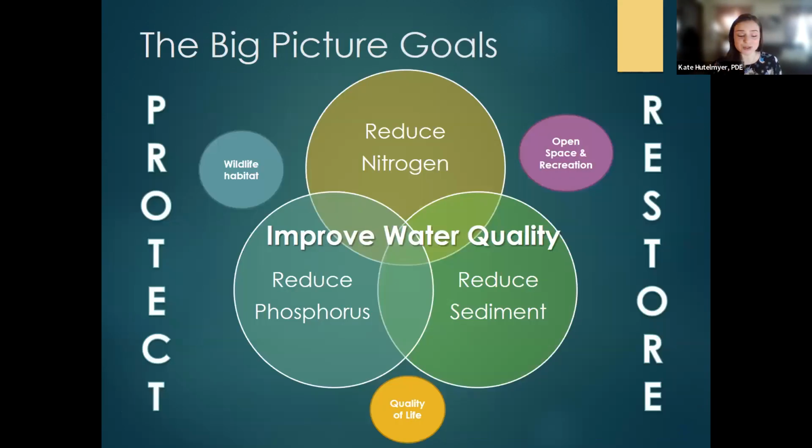And so the big picture goals of the DRWI and in turn of the Schuylkill Highlands Cluster are to protect and restore the rivers and streams of the Delaware River watershed that provide clean water for more than 15 million people across New York, New Jersey, Pennsylvania, and Delaware. And so our main focus is on improving water quality by reducing pollutants like nutrients and sediment, nitrogen, phosphorus, and sediment from erosion. And we all know that in addressing those pollutants through land preservation and restoration work, we back our way into other wonderful co-benefits like improved wildlife habitat, increased recreational opportunities, and enhanced quality of life in general in our communities.